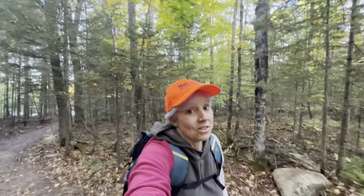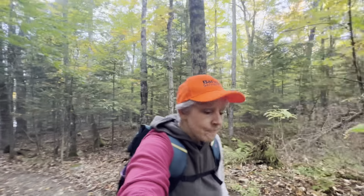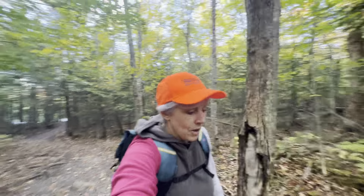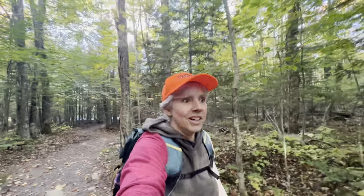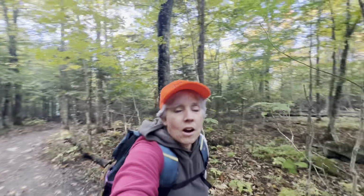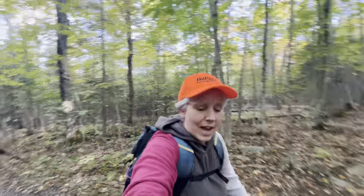It's not peak leaf peeping season yet, but I saw a lot of colors on the way here, and if you saw from Height of Land, it was gorgeous. So, gonna see what this trip brings for colors. Also, it is archery season in Maine, so I'm wearing my orange hat. Gonna start wearing more orange gear here to keep safe.